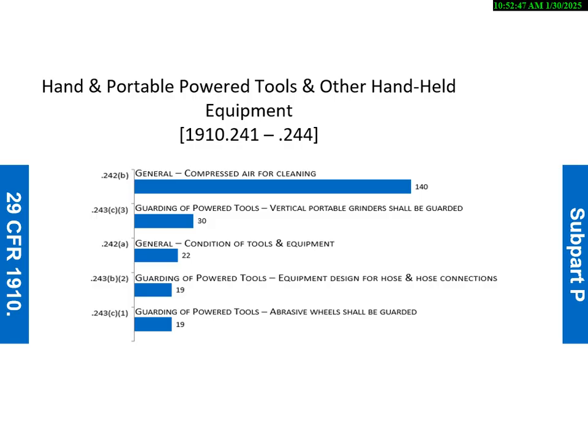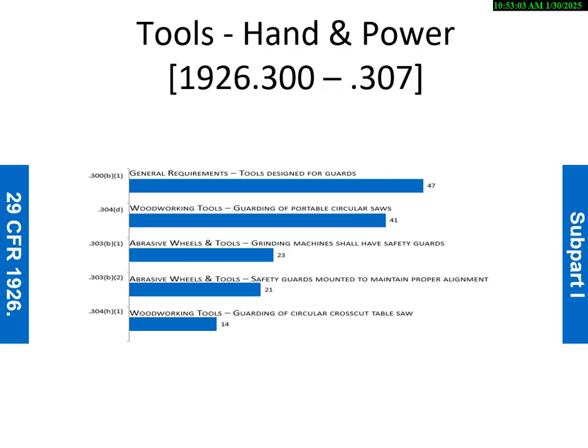Condition of the tools and equipment has to be in good shape. It cannot produce a hazard. And then equipment designed for air hoses and connections, the hoses have got to be in good shape. And abrasive wheels, the cutoff wheels, will be guarded. In construction, tools that are designed for a guard, doesn't matter what it is, all have to have some kind of guarding on it. Guarding a portable circular saw.